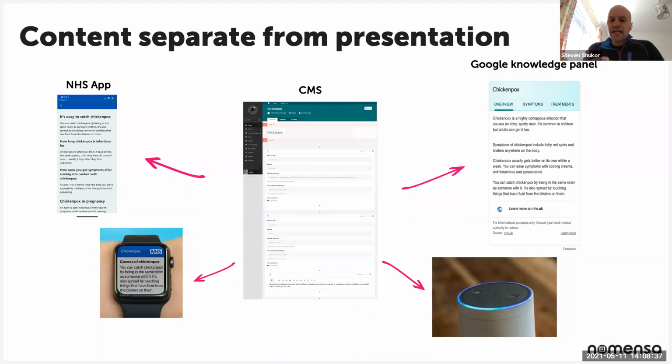So separating content from presentation makes your content work harder because you're making it available in more places. It also means when you want to redesign your service, you don't have to touch the content. You can just focus on visual design, saving time and money.